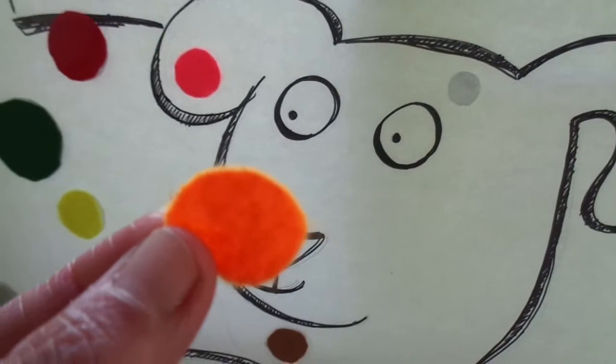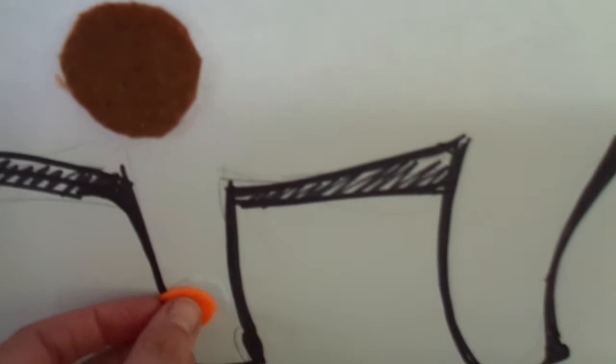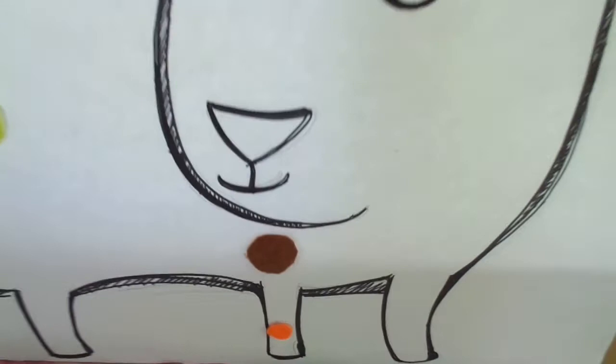Now we have a teeny tiny orange spot. Do you remember how Dog gets this orange spot on his leg? It was a splurt of orange juice, right? So now we have 1, 2, 3, 4, 5, 6, 7, 8, 9 spots. And let's go back and say all of our fun color words.